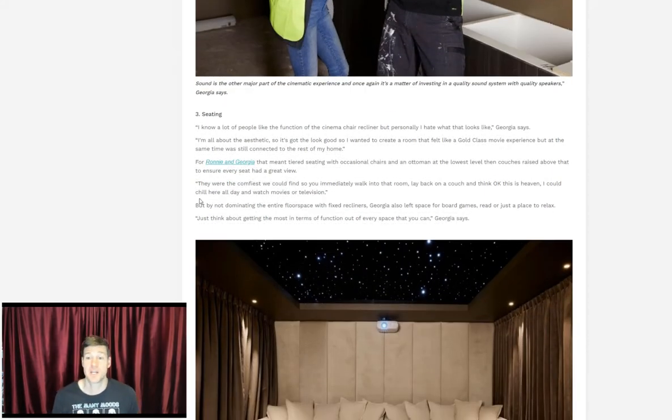Seating, well, that's the biggest touch point, other than maybe the remote control. These are the things you interact with. Seating, remote control, sit back, food and drinks nearby. So functionality, a lot of people like the function of the cinema chair recliner, but personally, I hate what that looks like. I'm all about the aesthetic. Okay, well, that's potentially a major compromise, right?